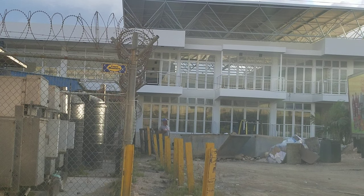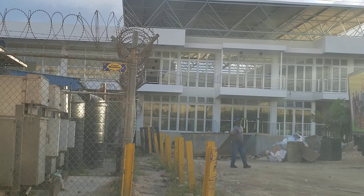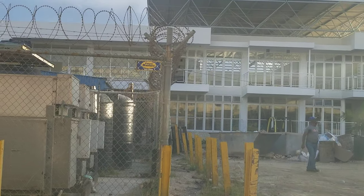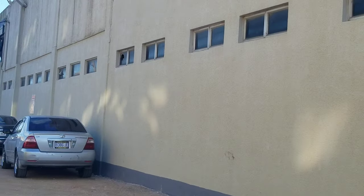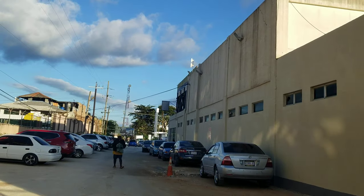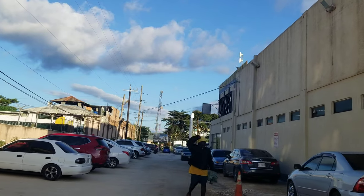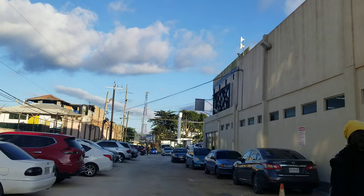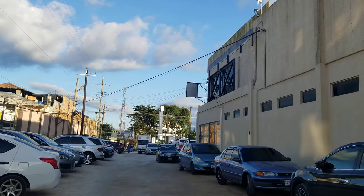All right, so we're going to drive out to the front now so you can see what's going on there. So this building now on the right as we drive out is where the existing supermarket is. So they'll move to the new building when the mall is ready to open. And then this building on the right is going to be demolished and more stores built.